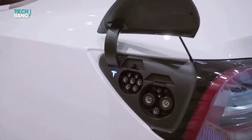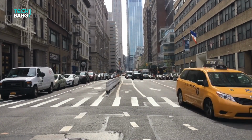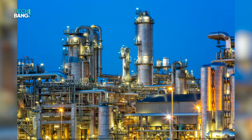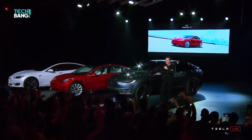Another way to save cost is to check if there are any rebates in your area. This could be in your city or state like California, where you not only get a federal tax credit, but you also get a state credit. Other companies, like power companies, offer rebates, and this is something to keep in mind when buying your used or new electric vehicle to save costs.